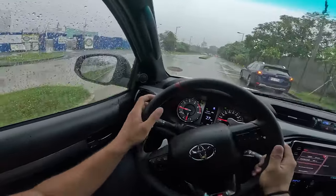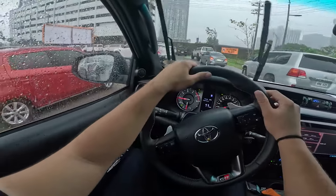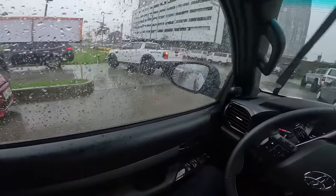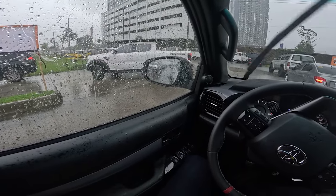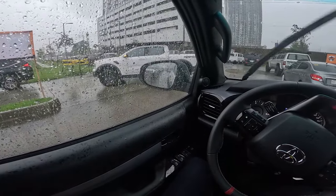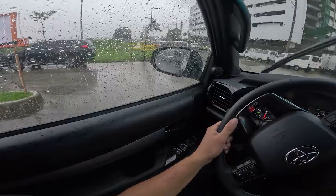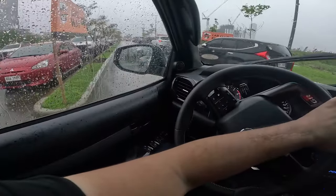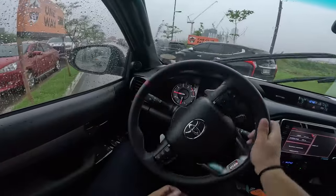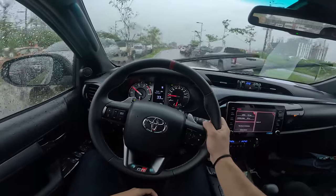Now, turning radius, like most pickups, is pretty bad. As you can see over here, it has about the same turning radius as the Ranger Raptor, maybe a bit smaller. The steering is definitely heavier on the Hilux GRS. I like the fact that Toyota put paddle shifters on the GR Sport. By the way, the GR Sport is the only variant that comes with paddle shifters. As for the seats, they're relatively comfortable. I wish they came with adjustable lumbar support like the Ranger Raptor. That's something that's important to me because of my aging back.